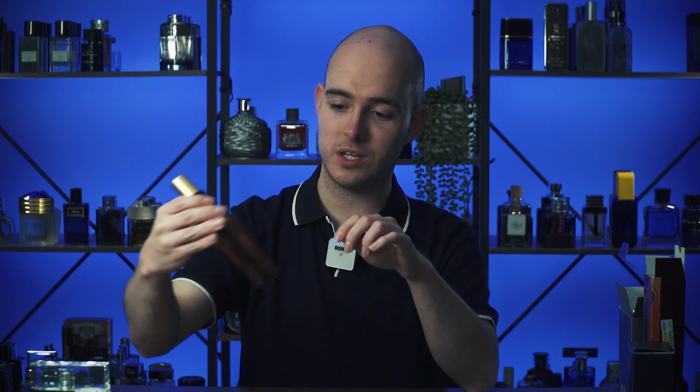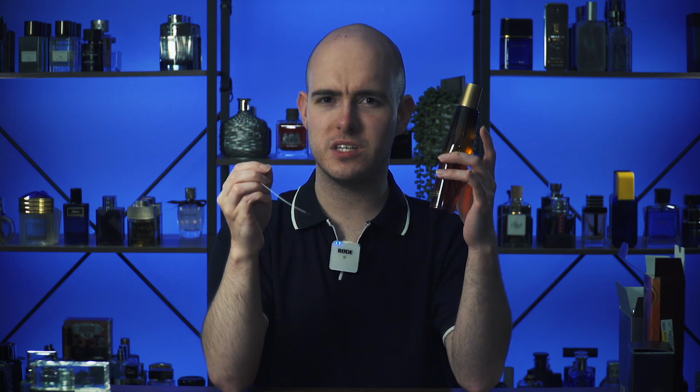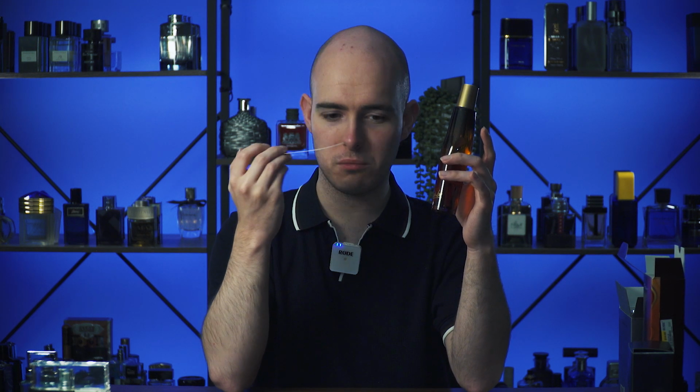Now the next one, the retro hit Mambo for men, the cologne spray. So I'm wondering how the performance actually will do on it. Okay, it still keeps that lime, lemon, verbena kind of beginning, along with the spiciness. The cinnamon's coming out a lot more in this. The woodiness is coming out a lot more.